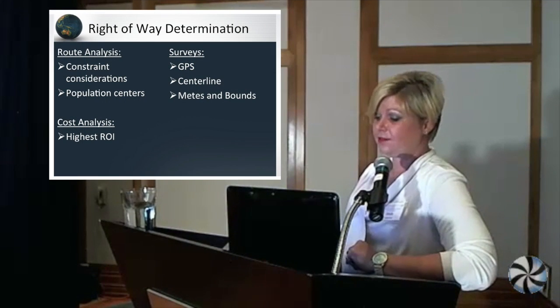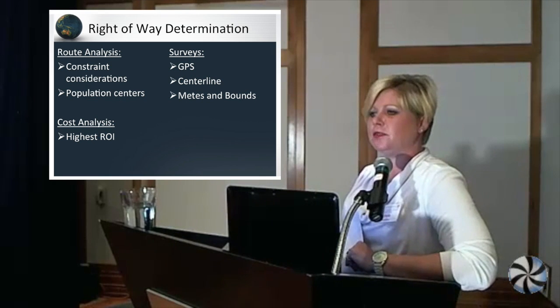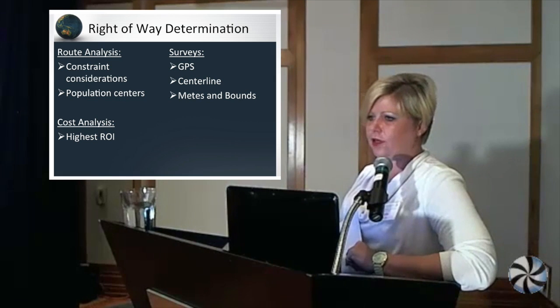Surveys, GPS. Everybody kind of knows what GPS is. So you would go out there once the system is built, and that's what you base your alignment sheets on. And you could just use a little handheld TomTom.